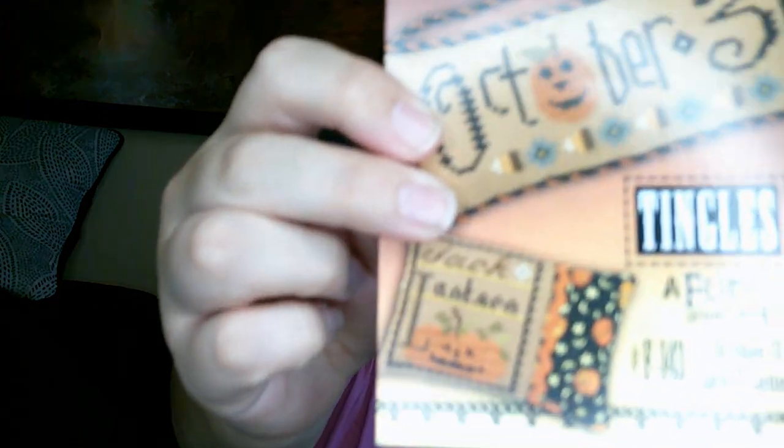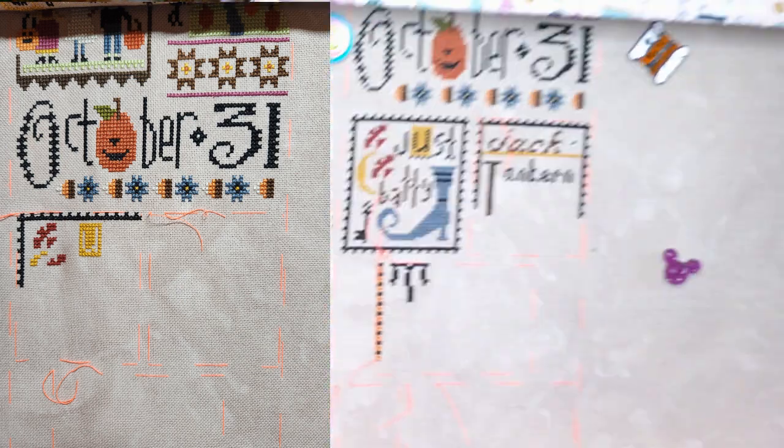So that is what we're aiming for. Now I remember why I moved my camera away from my light, because the light blows out my pictures. So I worked on both of these, which is Just Batty. I finished that one, and I started Trick or Treat, and then I started Jack-o'-lantern. So that gave me 3 days of my 13 so far. Here's where I was, somewhere over here, and here's where I am now.